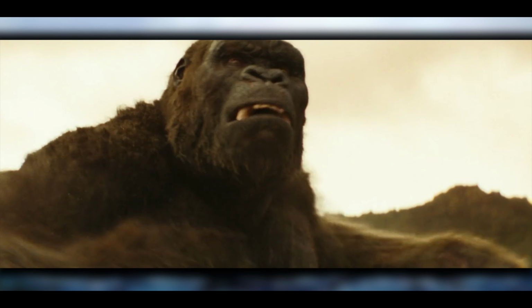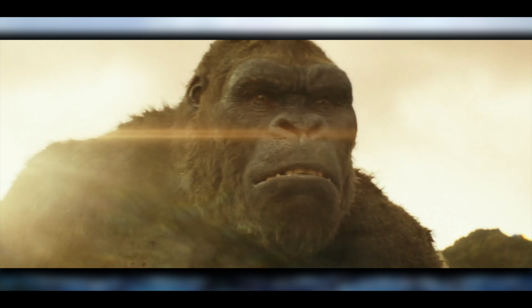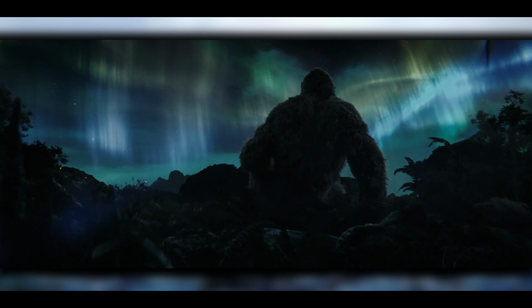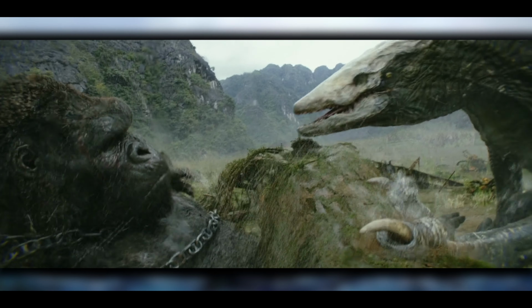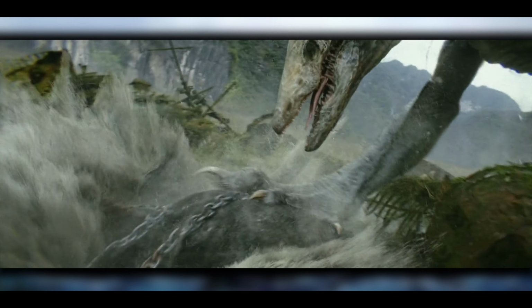Usually there are more medium shots of the kaiju, but the problem is the floating camera. It even ends up making the kaiju look smaller than they actually are. Like the shot of Kong roaring, or Kong growling at Ramarak. They just look smaller than they really are in the scene.